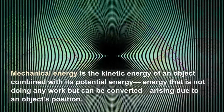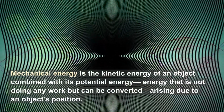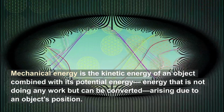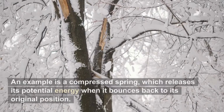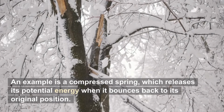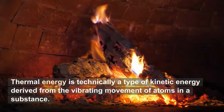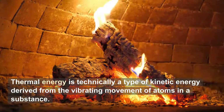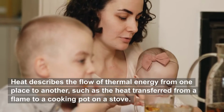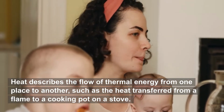Mechanical energy is the kinetic energy of an object combined with its potential energy, energy that is not doing any work but can be converted, arising due to an object's position. An example is a compressed spring, which releases its potential energy when it bounces back to its original position. Thermal energy is technically a type of kinetic energy derived from the vibrating movement of atoms in a substance. Heat describes the flow of thermal energy from one place to another, such as the heat transferred from a flame to a cooking pot on a stove.